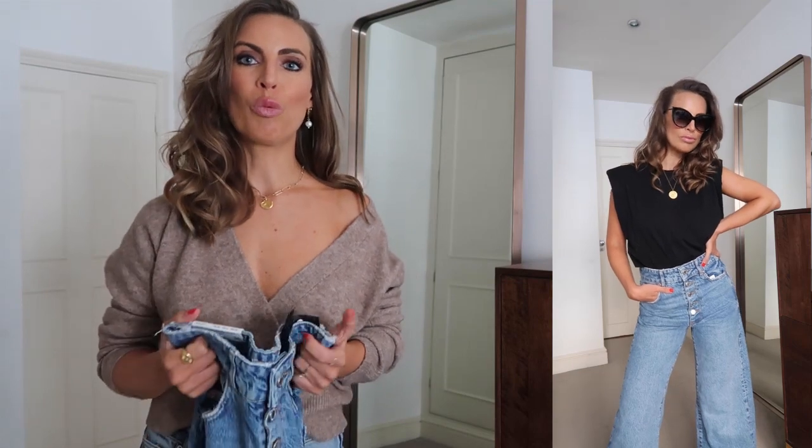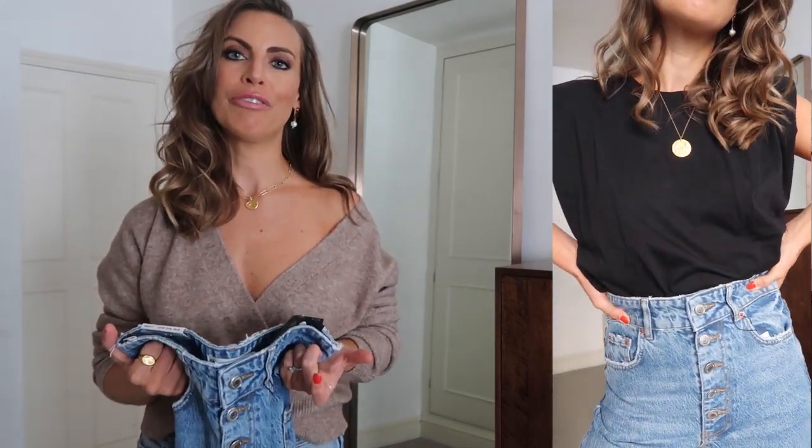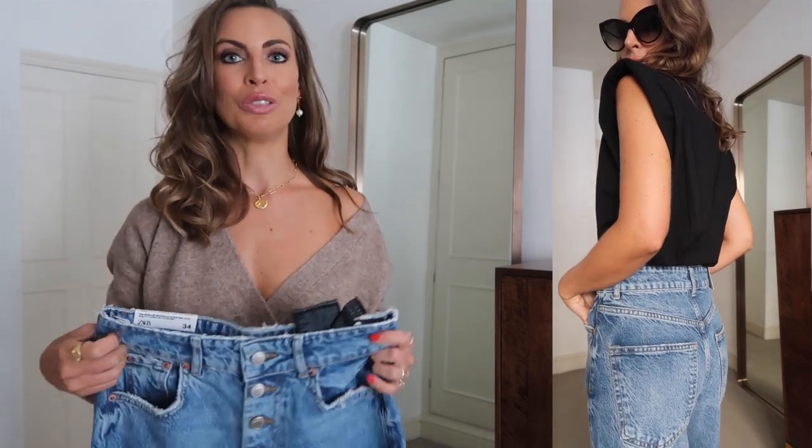So in terms of the wide leg jeans, I think the first pair was my favorite of the three. But hey, if you ordered any of the others and you love them, all the power to you, you do you. Okay, on to the next pair of denim.